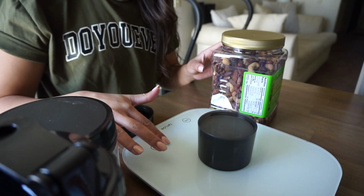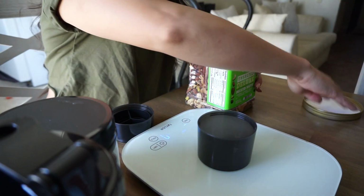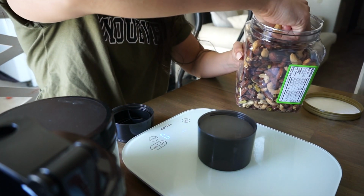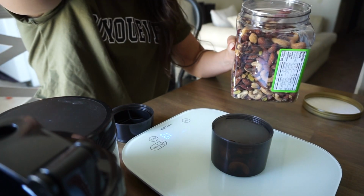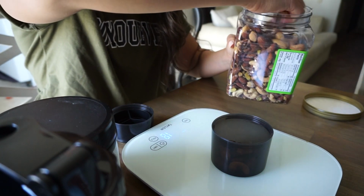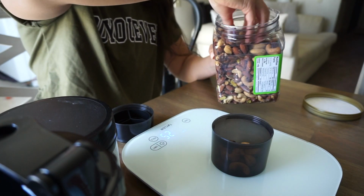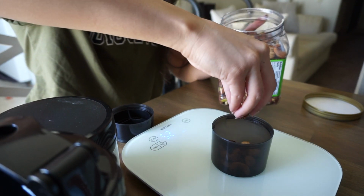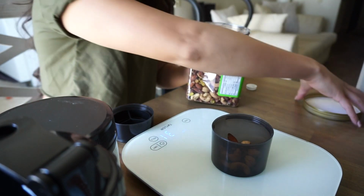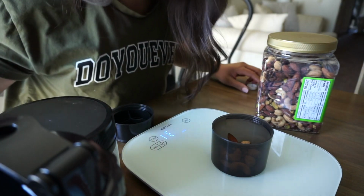Since I obviously didn't have my fats earlier, I'm just going to have some more fats and less carbs right now. I can have it. Bud, what's wrong? All right, I'm gonna do that much. About 30 grams. That's good.